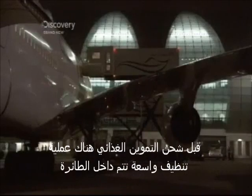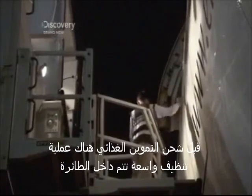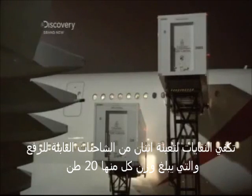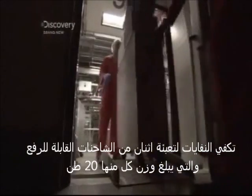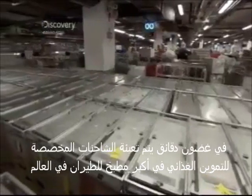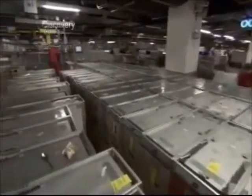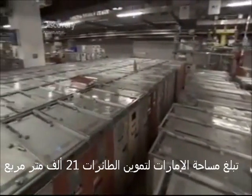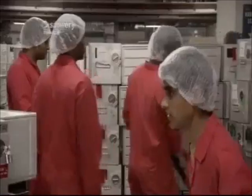Before they can start stocking up for the next flight, there's a mountain of washing up and waste to deal with. Enough to fill 2 of the 20-ton high-loader trucks. Within minutes, the truck's payload of aluminium catering carts is being unloaded at the largest airline kitchen in the world. The 21,000 square metre Emirates Flight Catering Facility.